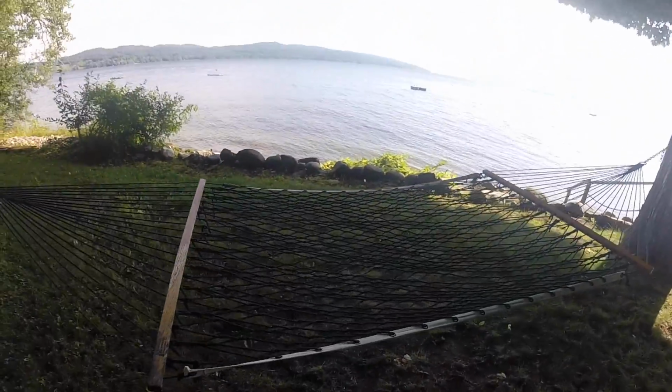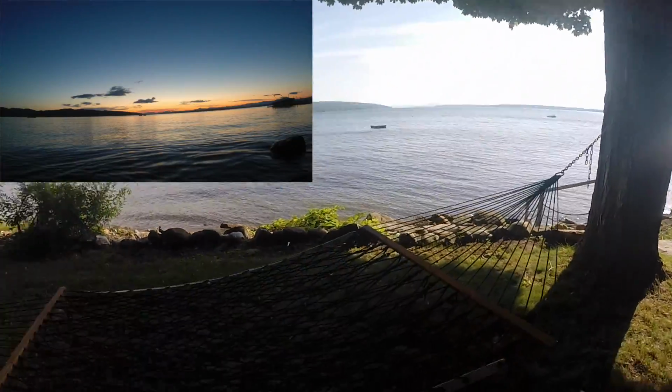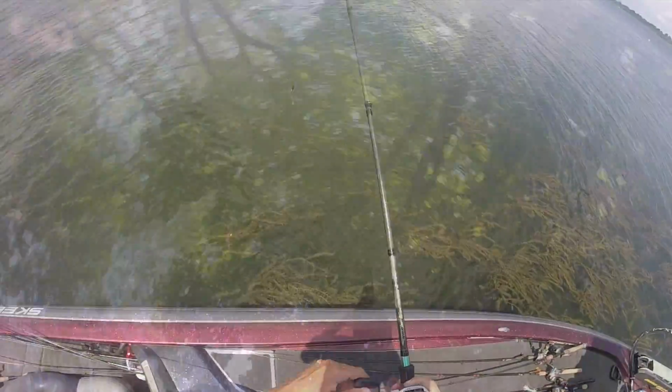This is where I've been sleeping for the week. I love sleeping on a hammock, man. Waking up to the sunrise every morning, nothing like it. But now it's time to catch some bass.